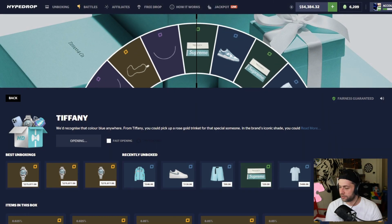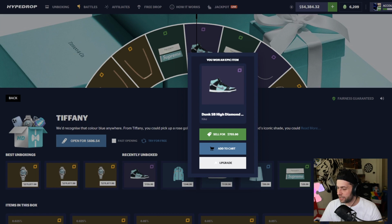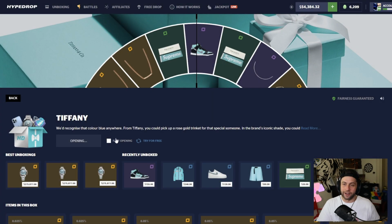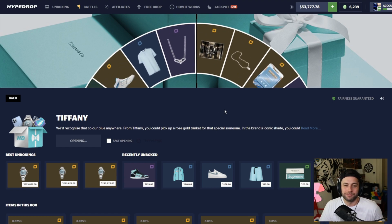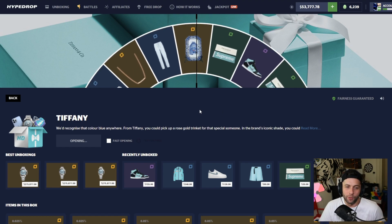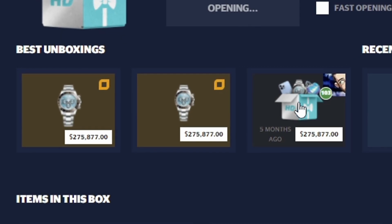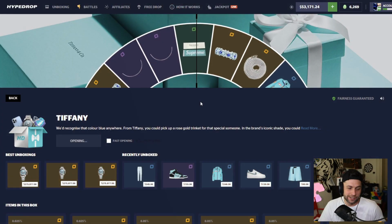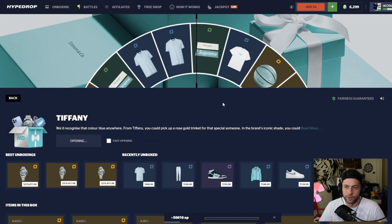Opening 100 Tiffany right now, pray for me. Let me just say that in the Discord. Maybe someone will join. All right, $700 item. Not bad, not bad. The goal for today is to maybe max lose 10K. That's what I'm hoping for. So in order for that to happen, we definitely need to hit a gold item. If we can hit this watch again, bro, I'll be chilling. It's very rare, but there's always a chance. So we'll see. All right, here we go.